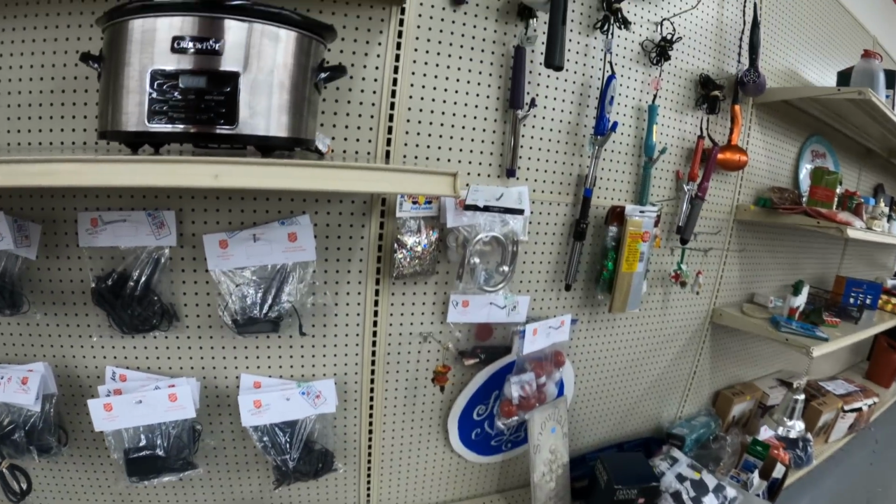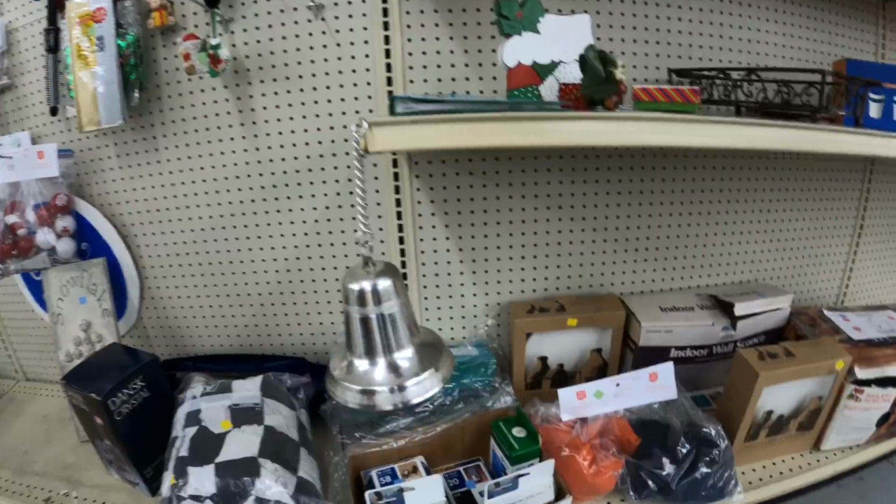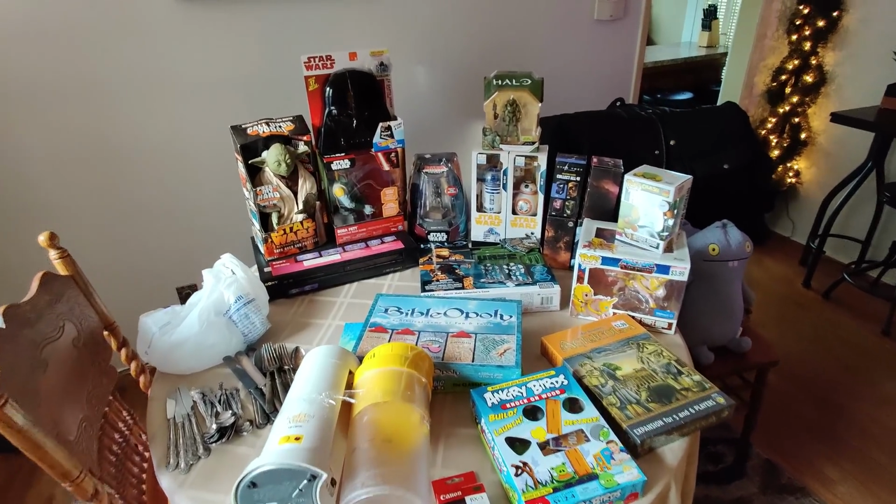And I'll show you in the haul right now what all that stuff is and how much I expect to make on it. Also picked up an ink cartridge there. But let's jump into all of these goodies. Got some good stuff here.